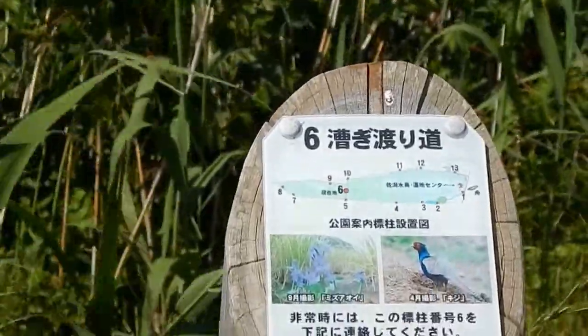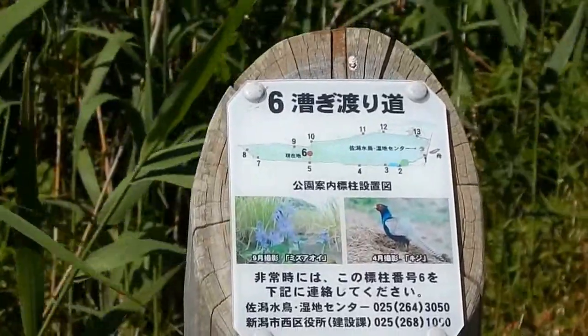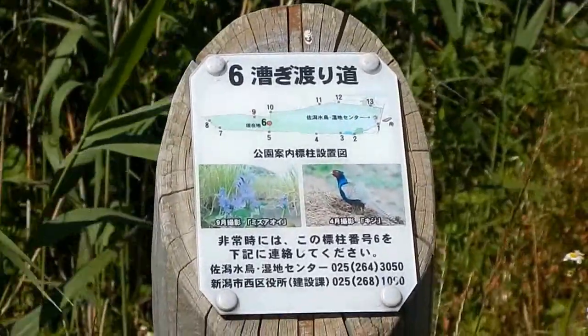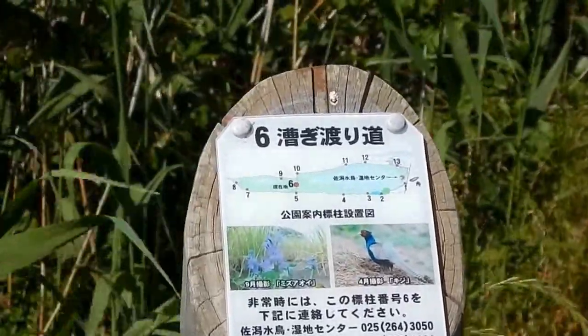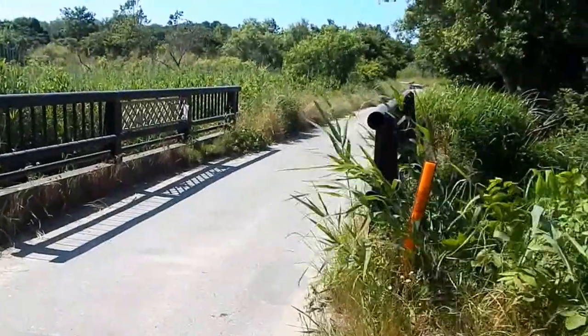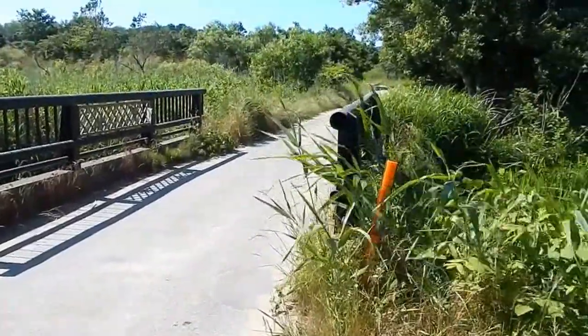Dun dun dun dun! Station 6. The picture on the right is a green pheasant, which is the national bird of Japan. I actually saw that like a month ago, I think? Yeah. But we get to cross the bridge. The wind has seriously picked up though.